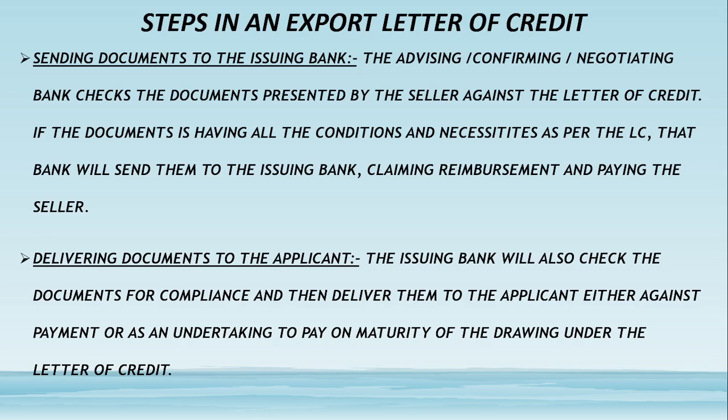Sending documents to the bank. The advising, confirming, or negotiating bank checks the documents presented by the seller against the letter of credit. If the documents have all the conditions and necessities as per the LC, that bank will send them to the issuing bank, claiming reimbursement and paying the seller.